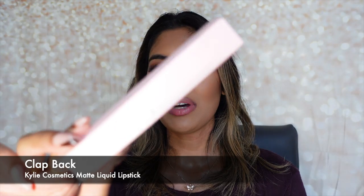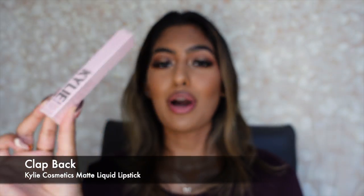Okay, so now that we have Better Not Pout wiped off of my lip, now we're gonna try our last liquid lipstick. So this is the liquid lipstick in the shade Clap Back. So again, this is one of her newer shades as well, so I'm really intrigued to see how the color looks on my skin tone.